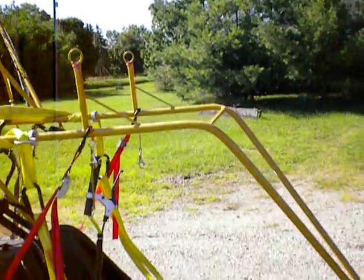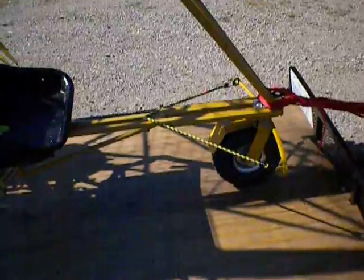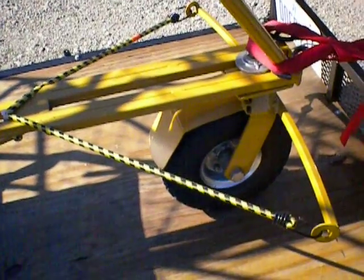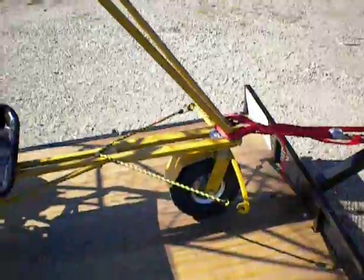Assist bars, chicken bars. Customer wanted a sheet metal mud guard on the front, which is installed on the caster itself. Cheap little option there.